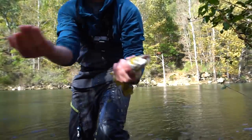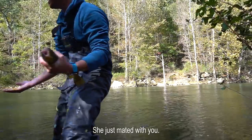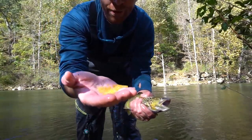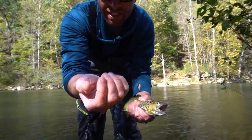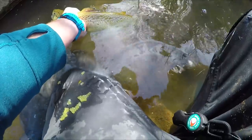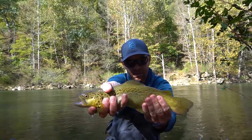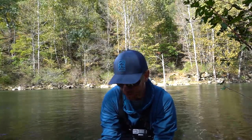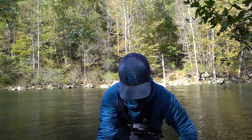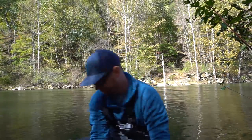I was like, what's all over my pants? Dang. He just mated with me. It's kind of a little forward for the first date, I would say. Look at that. I mean, you could eat that. That's roe. She's literally making love to me right now. But yeah, you guys, that was two casts later. Another beautiful female brown trout. I'm gonna get her back in the water and let her continue doing her thing with another guy, because I don't know her like that.